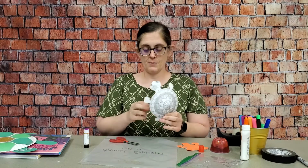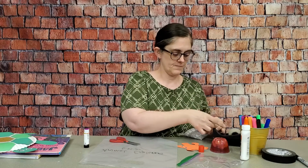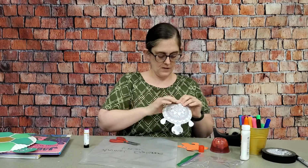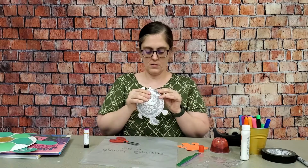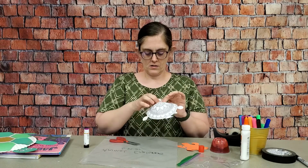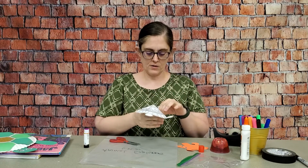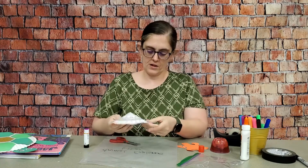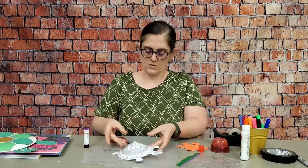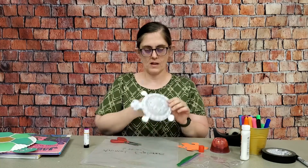And then you can put some glue underneath there and then tape it till it dries. So I'm just gonna tape mine because it's not colored yet. And then if you just bend up your feet a little bit and bend up the neck of the turtle, you have kind of a 3D turtle. And it will sit nicely. All right, so that's how you do the turtle.